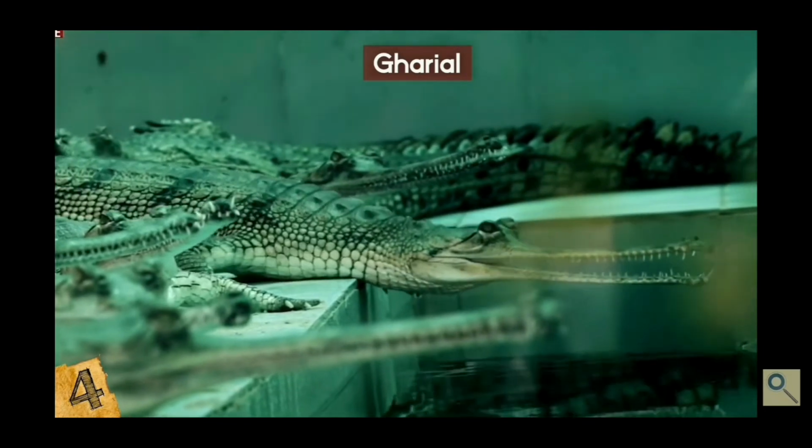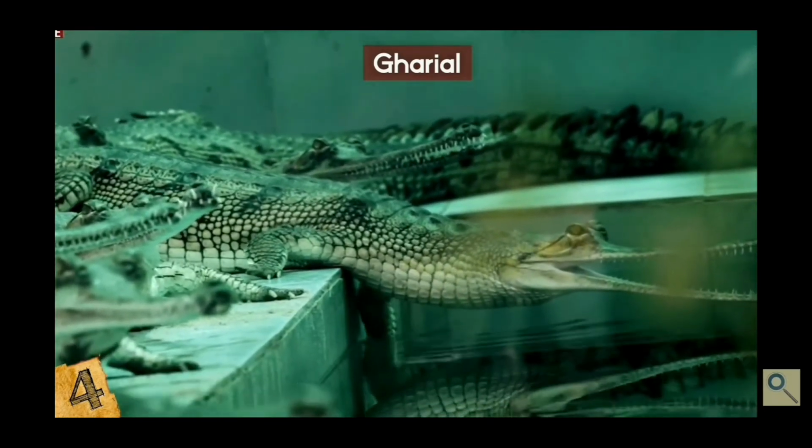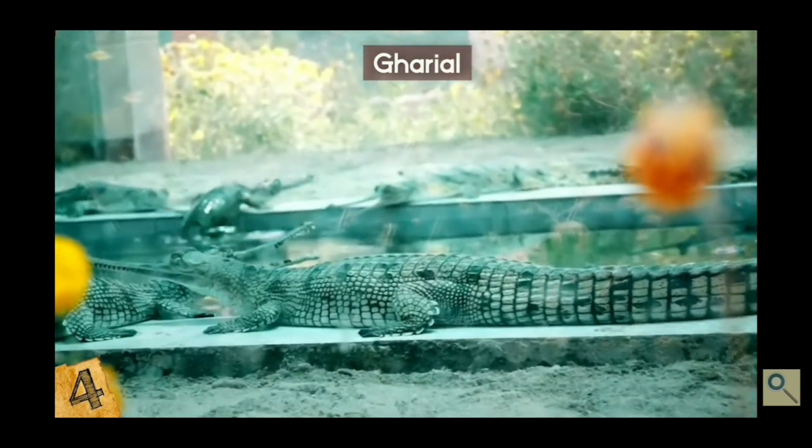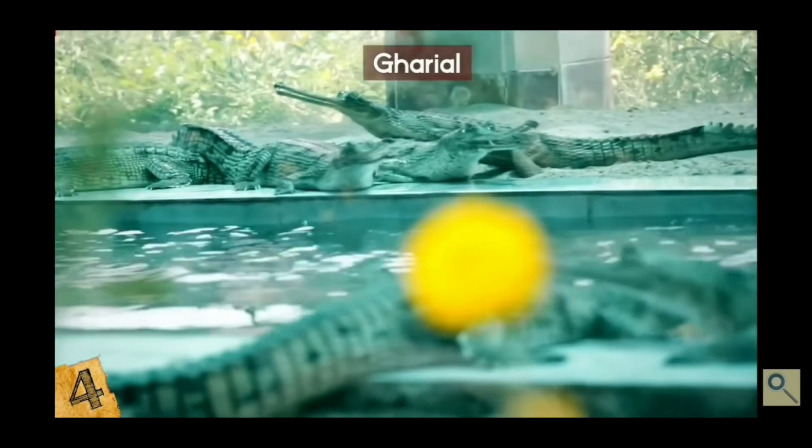Now, sadly, there aren't many gharials left in the world. At the last tally, there were around 235 in the wild, but there's likely fewer than that now. They're critically endangered, and it's unknown if they'll be able to bounce back.